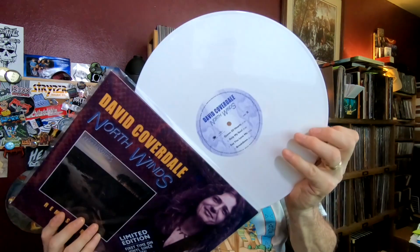And again, you can get that for around $17. This one also was hovering at the same price and has been for quite a while, and I decided to go ahead and pull the trigger on that. And that's the new reissue of North Winds by David Coverdale. Now, Gary showed this on Vinyl Format. He showed this a couple months ago, so I've had it on my wish list ever since.